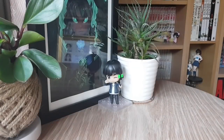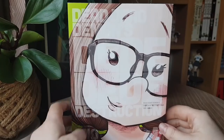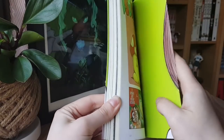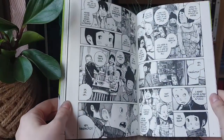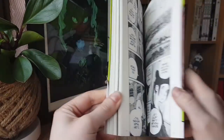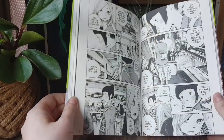A slightly older Viz release, I say that, it's only a couple months old, but I didn't pre-order it, I guess is sort of what I mean by this. And that is the 4th volume of Dead Dead Demons Dededede Destruction by Inio Asano. This is Asano's currently ongoing slice of life drama about teenage girls who live in Tokyo after an alien invasion.